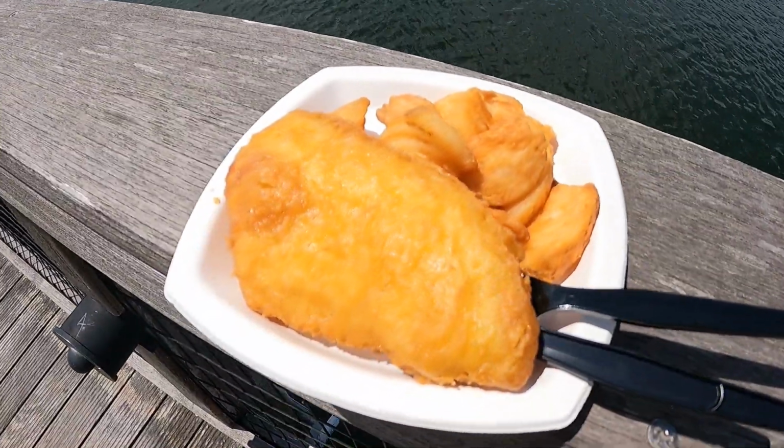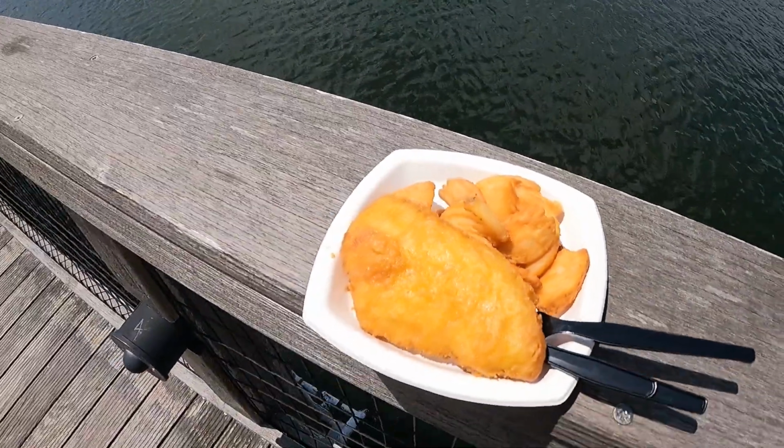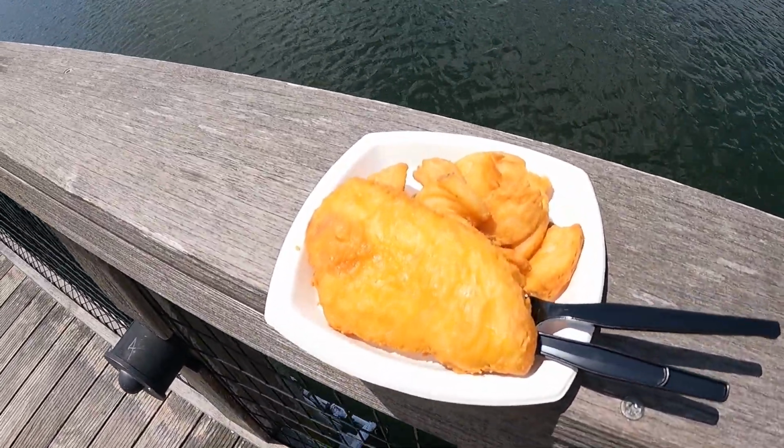We used one of our free food samples, got fish and chips. I'm not a huge seafood person, but this tastes amazing. We're not doing a full review here. We did review it on opening night of the Seven Seas Food Fest.